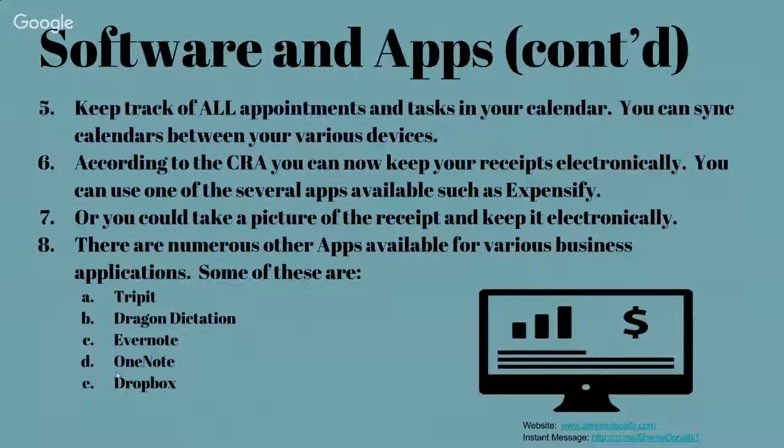So some other things that you can use apps for. One of them is to keep track of all your appointments and your tasks in your calendar. And you can sync these calendars between all your various devices.